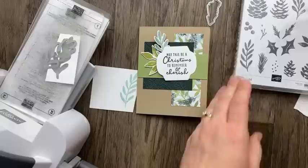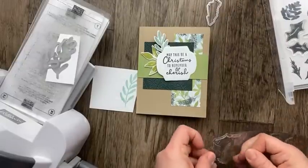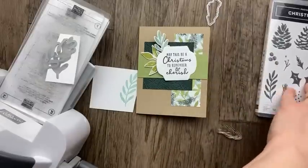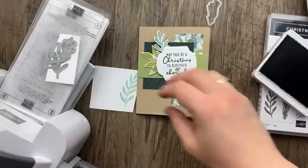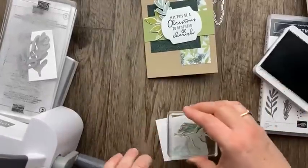I feel like we need just one more. We always talk about threes. We're going to do one more. One more little foliage. And this is going to be in the darker green, the Evening Evergreen. I'm reusing the same block here.